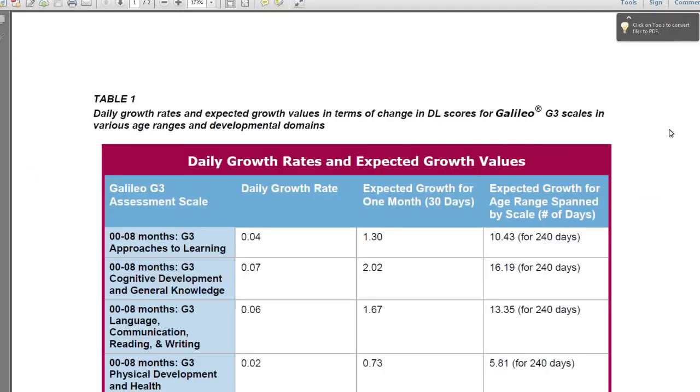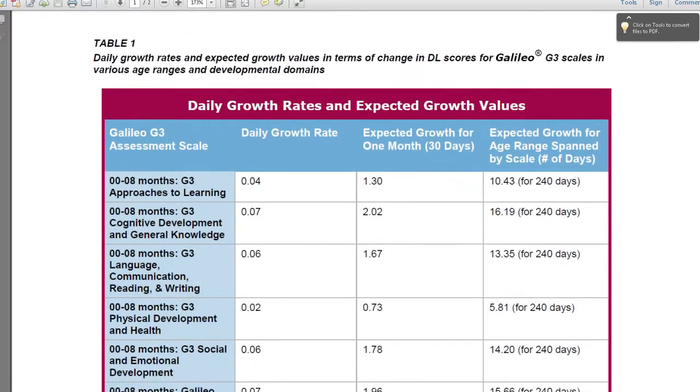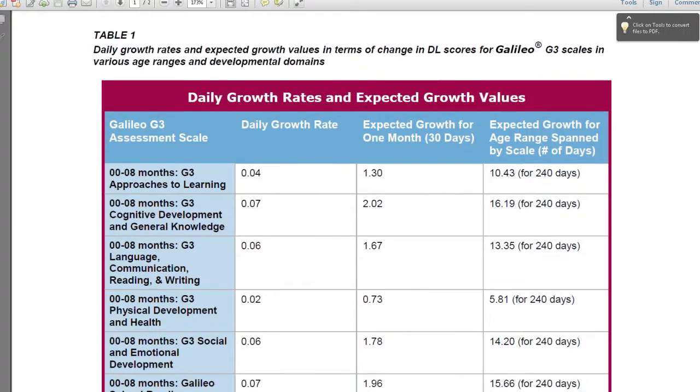And these tables are all available within the research briefs related to these studies if you want to look at them in more detail. But I'll just be giving a broad overview here. So first, as you can see in this table, we have all of the scales for different age ranges and developmental domains. We have the daily growth rate, and remember, this is only 1 day, so these are small growth rates for any given day.